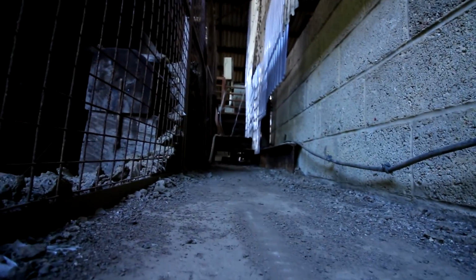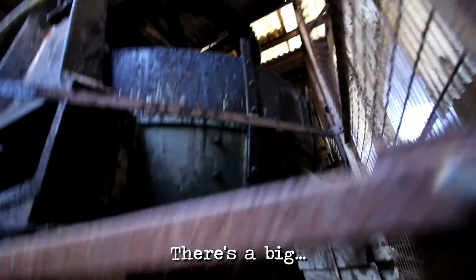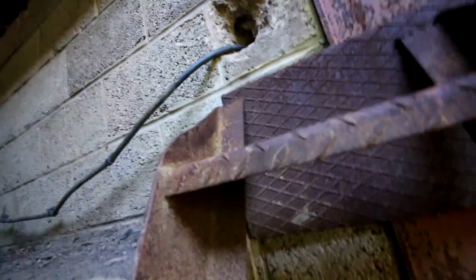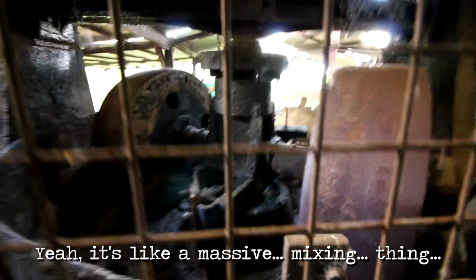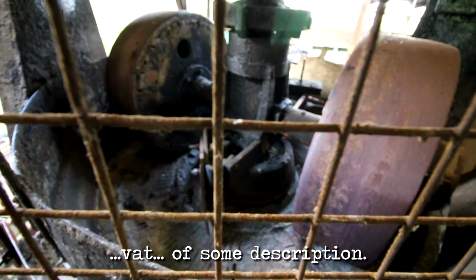Oh, yeah. Oh god, that's really, really shaky. You don't go too high because it's actually quite wobbly. There's a big vat or something there, I don't know what that is. I kind of want to go up now. This ladder's not very big, so I'm going to risk it. Like a massive mixing thing. Vat of some description.